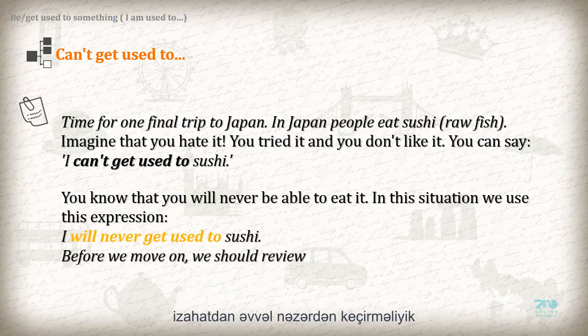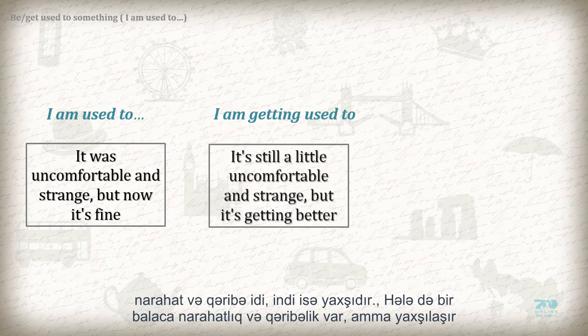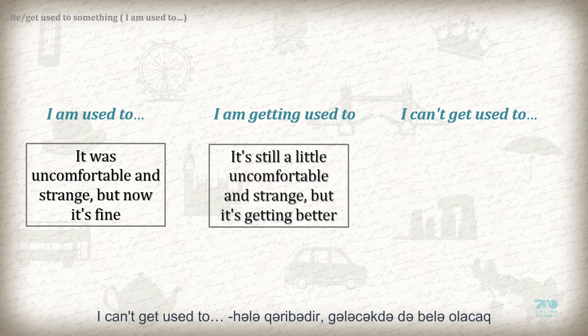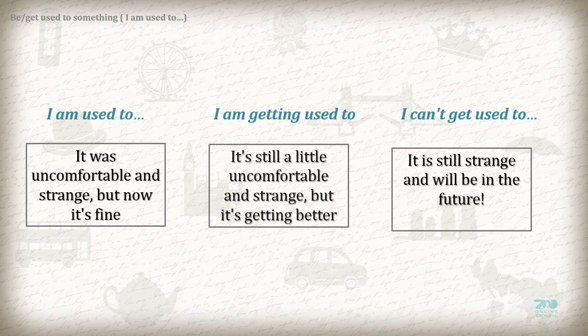Before we move on, we should review. I'm used to: it was uncomfortable and strange, but now it's fine. I'm getting used to: it's still a little uncomfortable and strange, but it's getting better. I can't get used to: it's still strange and will be in the future.